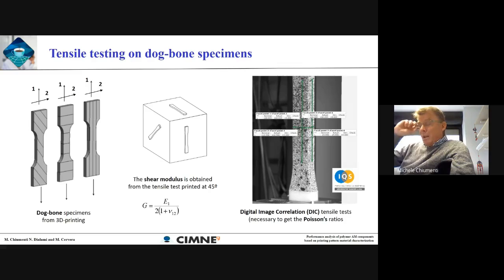Well, in the different projects in which we were involved, we had the possibility to characterize the materials experimentally. And one of the ideas that we had is that the characterization, meaning the specification of the material, really depends on the printing pattern. So typically, to fulfill the constitutive tensor for an elastic analysis, you need to know the Young modulus, the Poisson ratios, and the shear modulus. For the Young modulus, it is quite easy because you just need to do a tensile test, and we are using dog bone specimens. I will talk about this because it's quite important. But let's say not a very standard dog bone specimen, but this shape.